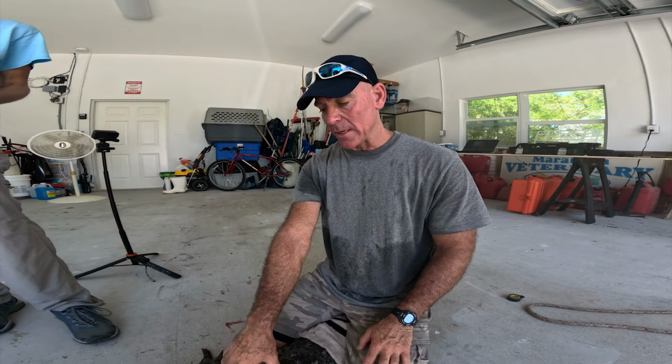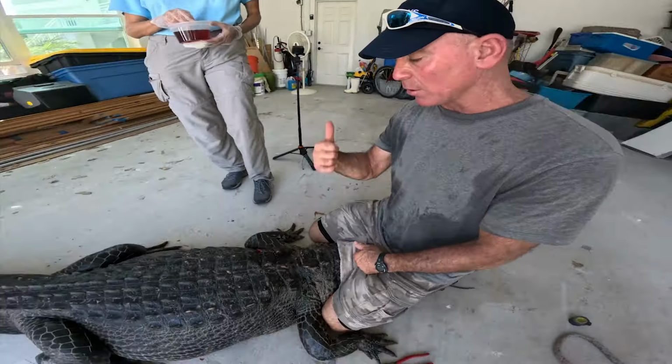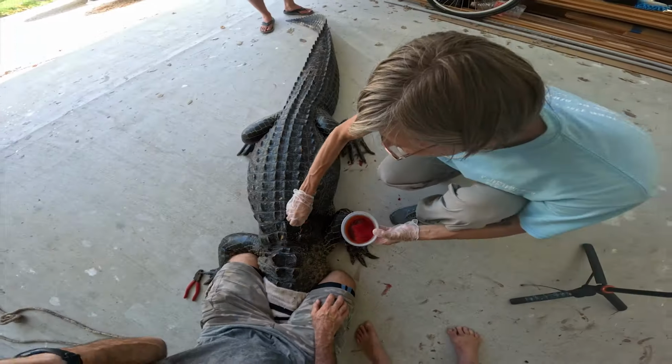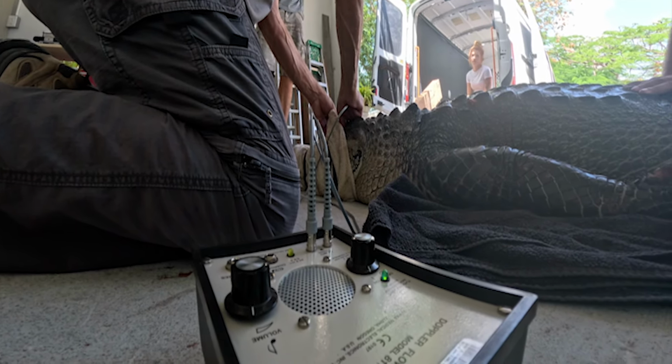But you can see exactly what happened. Somebody shot him, thought they were getting a nice trophy gator. They probably reeled it in. He went into a death roll, snapped that rod, broke off the line. I'm recording it from the artery in the back of the eye.